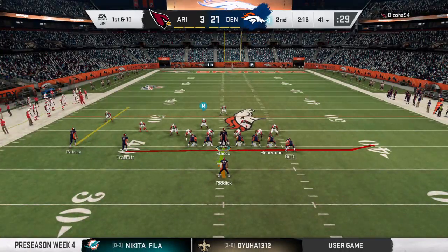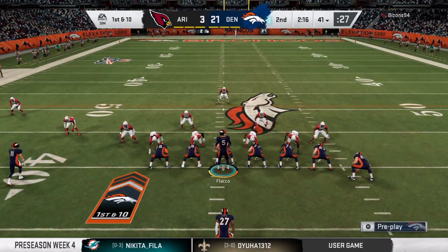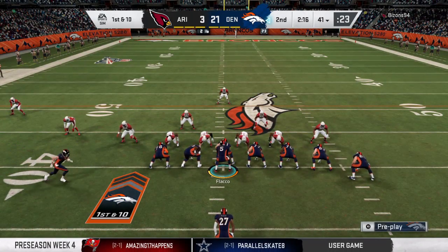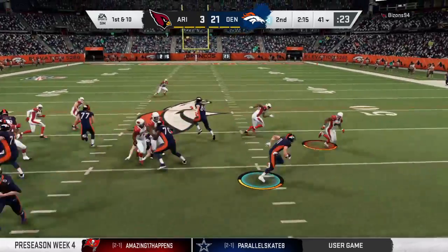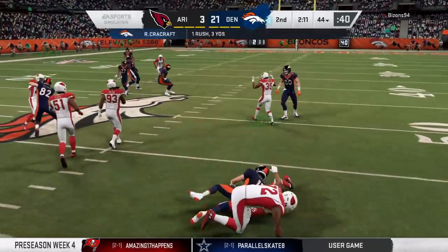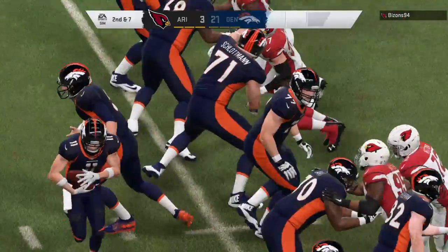Denver offense at the line, ready to go. They had to go a long way on their last drive to score the touchdown. This time they get at least a little bit more of a cushion with field position. I have to think that with this field position, after what they did on the last drive, they might want to take a shot right now and try and cut down the length of the drive.